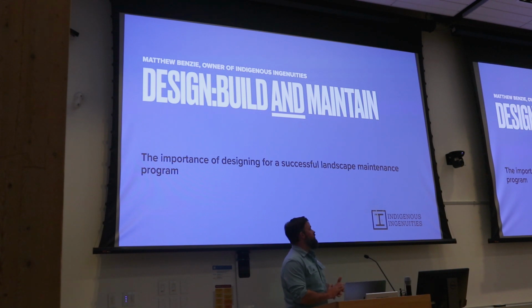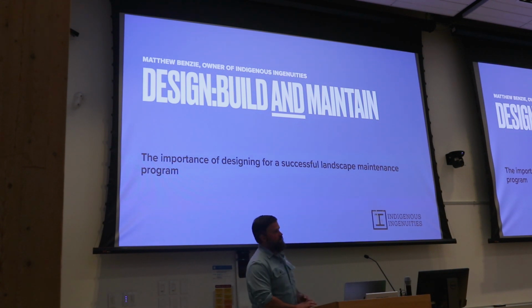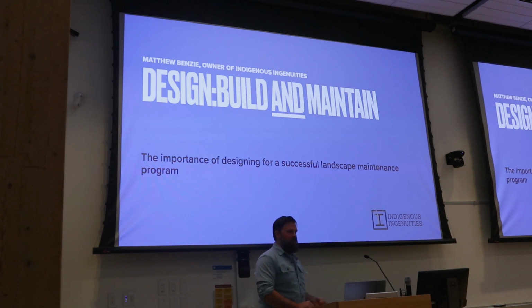So to get started, I'm here to talk to you about design, build, and the key word here underlined is maintain. That is kind of the key point that I want to talk about. I'm going to go over all those things. But my firm, a landscape architecture firm, designing and constructing it, we really found that there was a lot to be learned through maintenance.